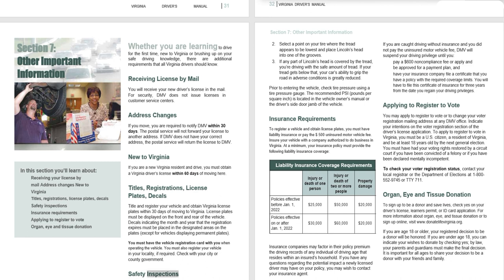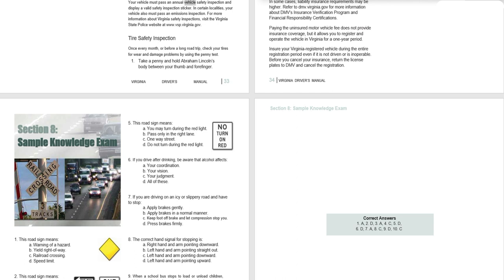Safety inspections. Your vehicle must pass an annual vehicle safety inspection and display a valid safety inspection sticker. In certain localities, your vehicle also must pass an emissions inspection. For more information about Virginia safety inspections, visit the Virginia State Police website at www.vsp.virginia.gov. Tire safety inspection. Once every month or before a long road trip, check your tires for wear and damage problems by using the penny test. Take a penny and hold Abraham Lincoln's body between your thumb and forefinger.